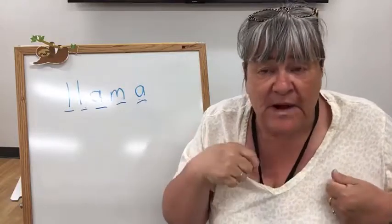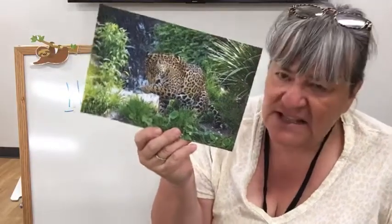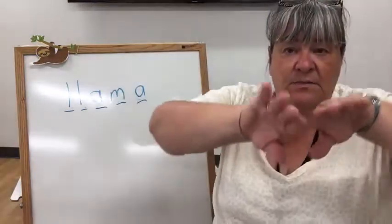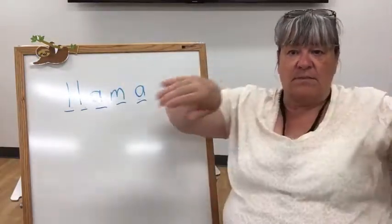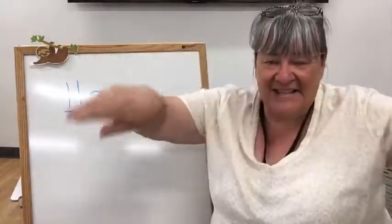Now that you've done running fast like a jaguar, come on back, because we're going to find out, does a jaguar swim? Do cats swim? Some cats like water, some cats don't like water. But guess what? The jaguar loves to swim. He's a very good swimmer. So show me how you swim. Can you make fish swimming motions like this?